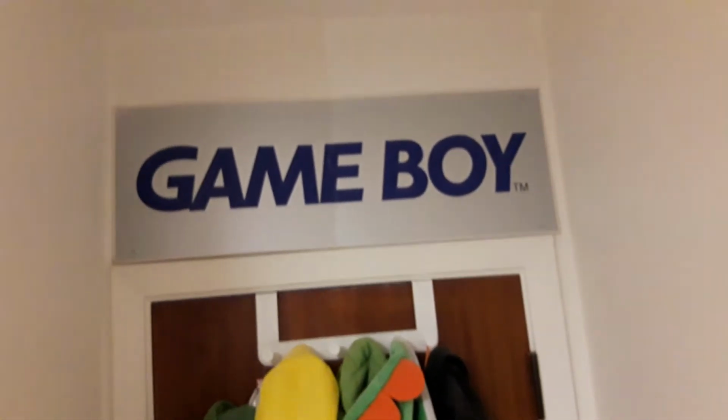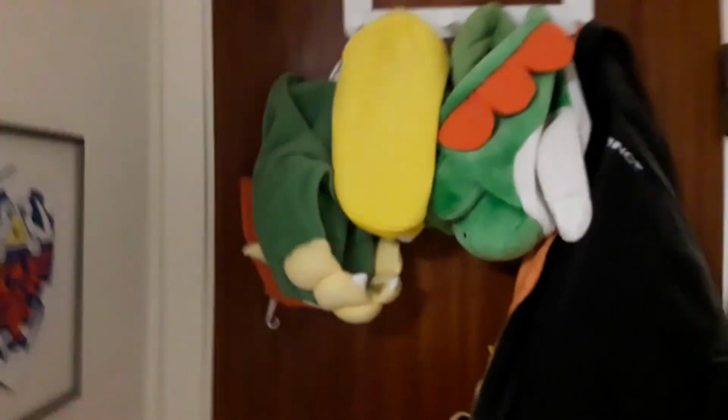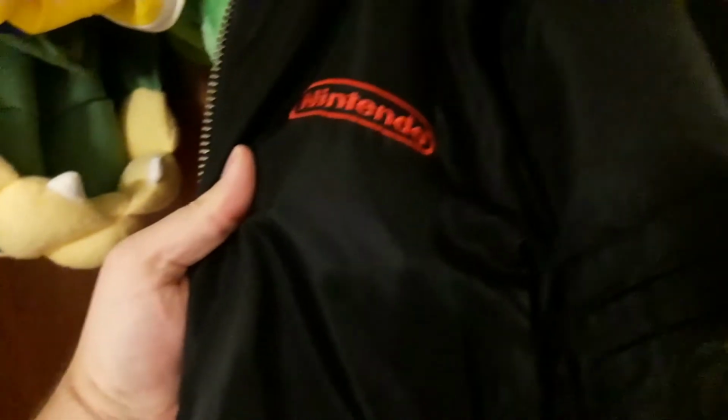Now, up here is a work in progress of the 2.5-inch Mario land that we're making, but once it's over, there will be a bigger video on this section alone. Above the door, now we're back, we have a Game Boy sign and a coat hanger, which has some of the hats, like the Koopa hat, the Wario hat, and Yoshi hat. And here, of course, we got a Killer Instinct pilot jacket from Nintendo. Again, this is from mid-90s, and some Zelda Toon Link glasses that Cash gave me.